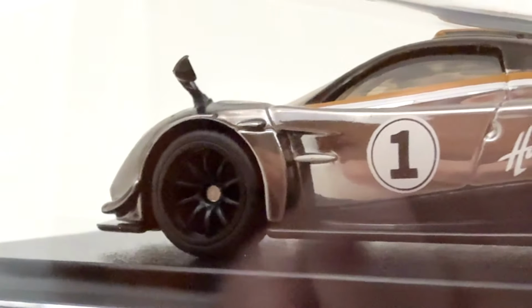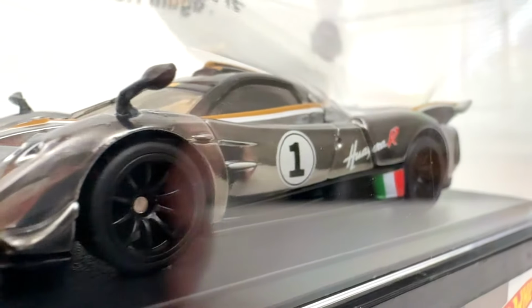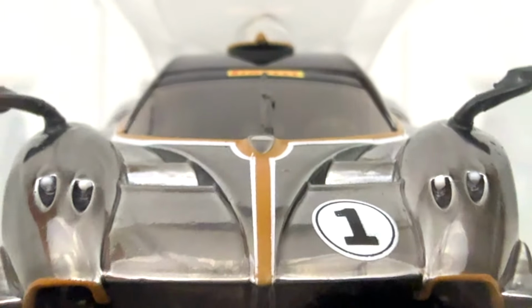A new model for the 2024 Redline Club series is the 2021 Pagani Huayra R. Every detail on this tiny Italian supercar is perfection and captures the essence of the lightweight performance car. Its authentic livery is a great match for the slate Spectraflame paint and helps this icon stand out in any collection.